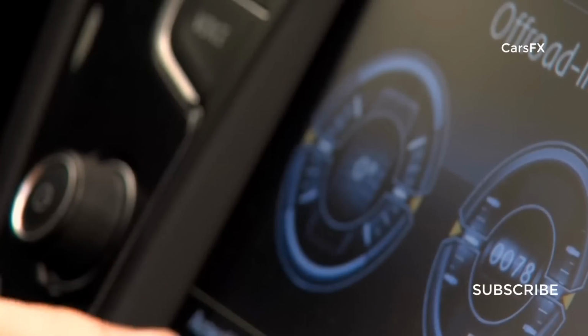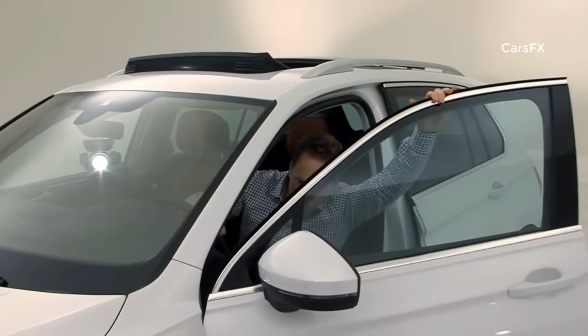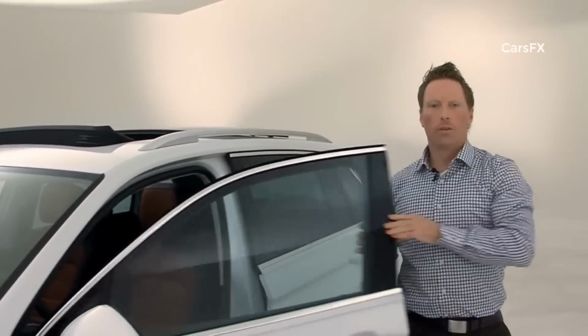In order to save fuel, we've designed the Tiguan to use its front-wheel drive in normal conditions. The rear-wheel drive is added when needed.